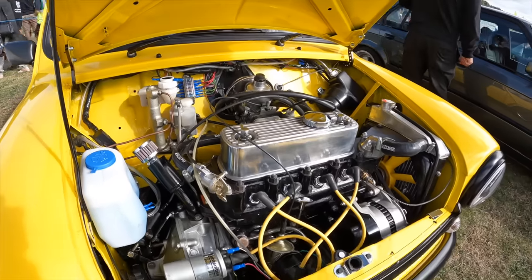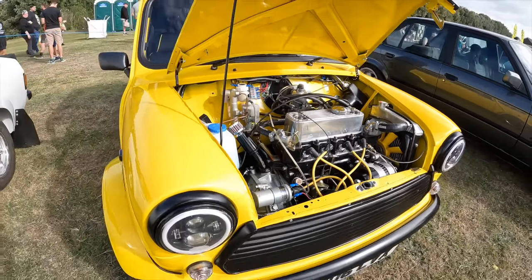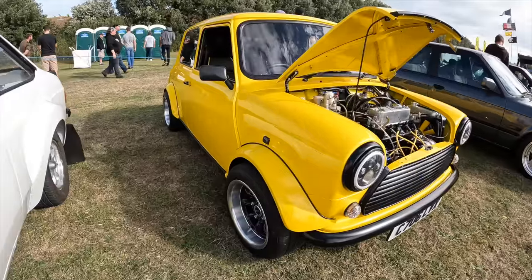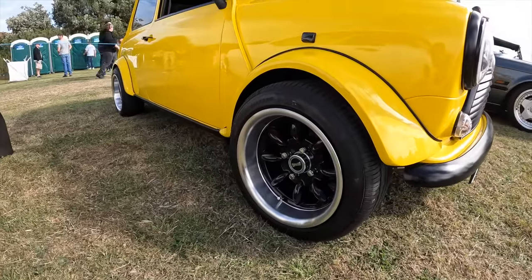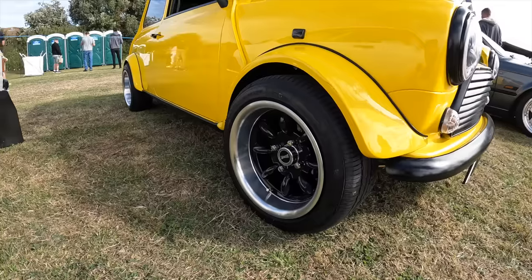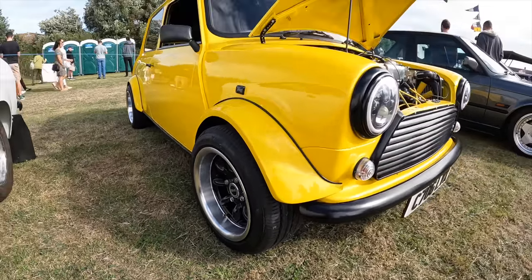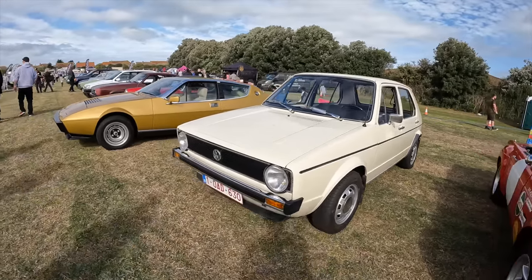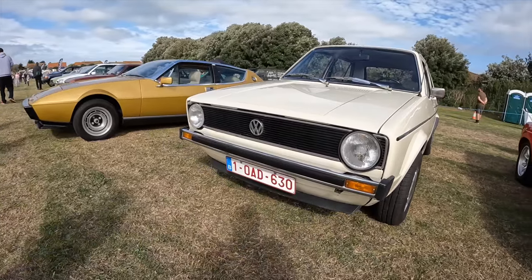Only just started really looking around this show, but there's such good quality classic cars that have been brought out today. Got this Mini with its wide arches and wide wheels, I think they're Minilite wheels, or this is Superlight. Guessing they're some different brand. Mark 1 Golf. Not too sure on the plate. I think, is that Belgium?